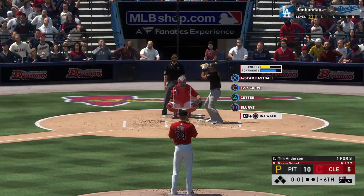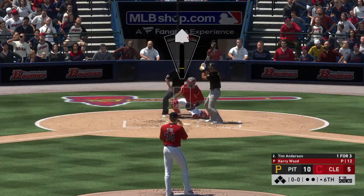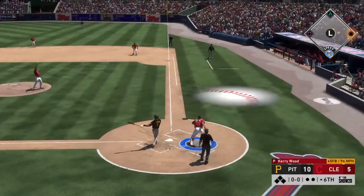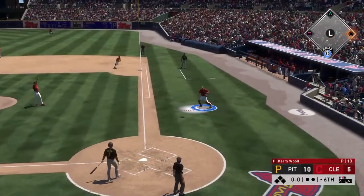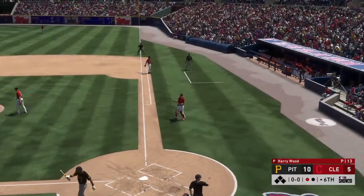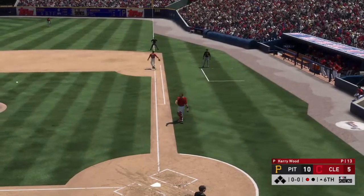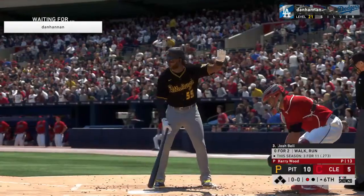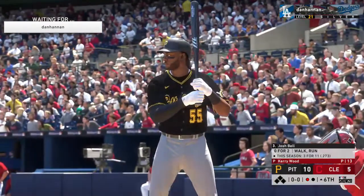Top half of the sixth about to get started. And up next, it'll be Tim Anderson. Popped him up. And he'll stay with it here as he puts the squeeze on it for out number one. Digging in once again, Josh Bell. No hits to this point.